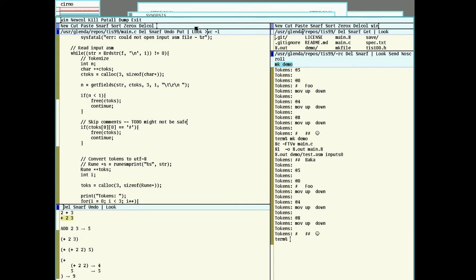Ooh, have fun, bitmapper. Have fun teaching them about Common Lisp. That's kind of fun. See you, bitmapper.